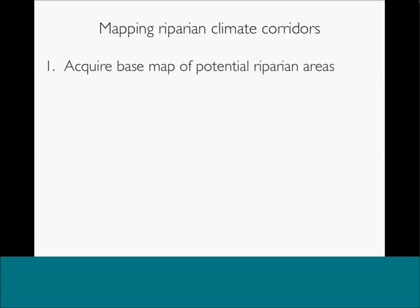First, we need a base map of potential riparians. What are the areas that we're actually going to be working with and prioritizing? And this is much easier said than done. Those of you familiar with available riparian layers know that there's a lot of inconsistency among available vegetation maps for riparian areas. There's a lot of errors in them and data gaps, and so we didn't want to base our analysis on the available riparian vegetation maps.